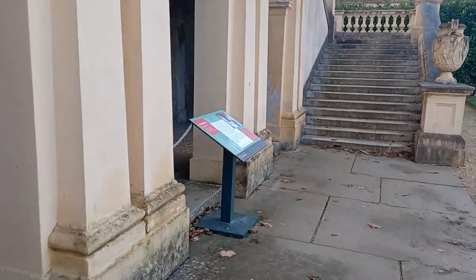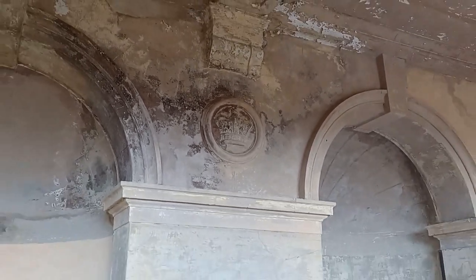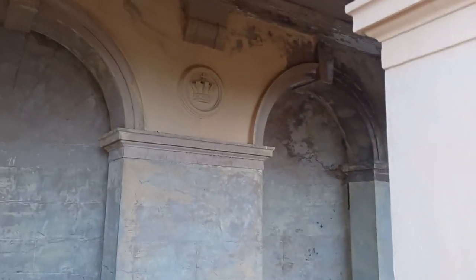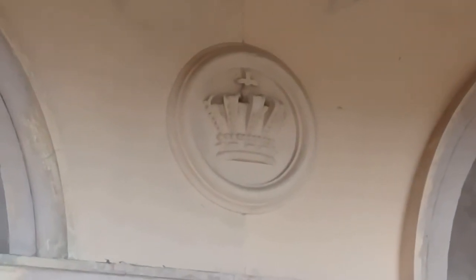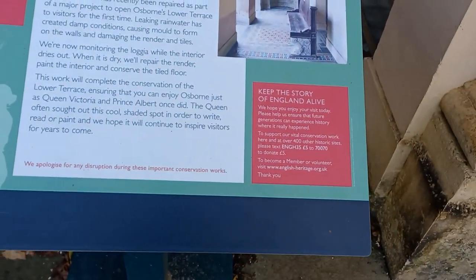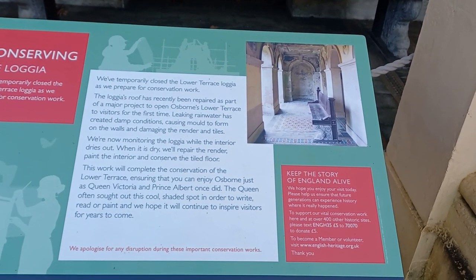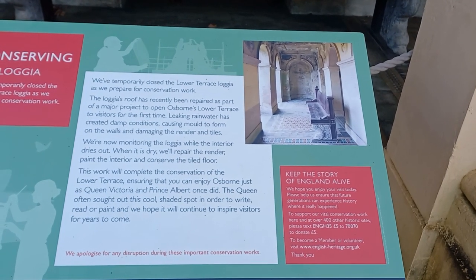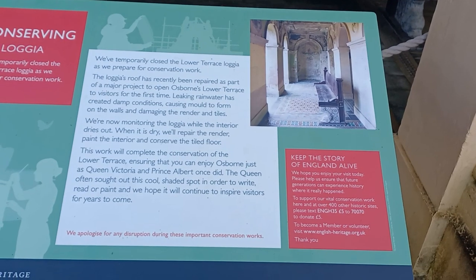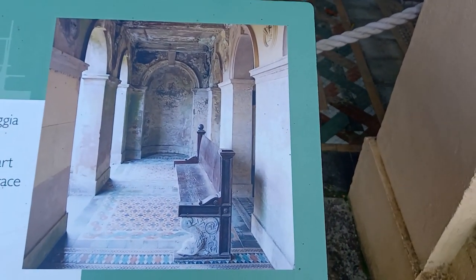Now, what do we have here? Crown up there. Different crown there. The roof's been recently repaired at the moment, so it's lovely to see him still doing it. There's a picture of what it looks like.